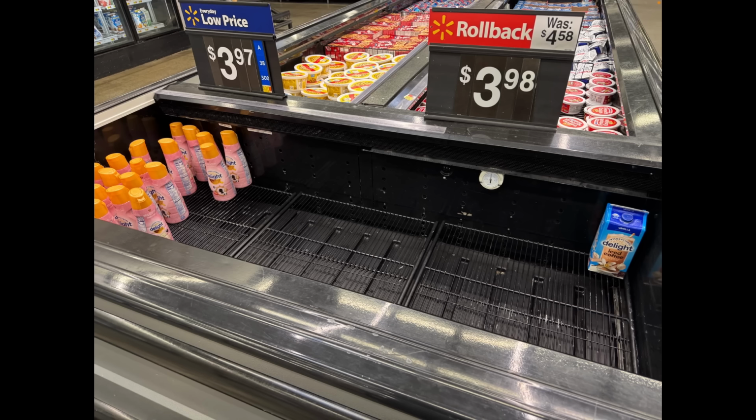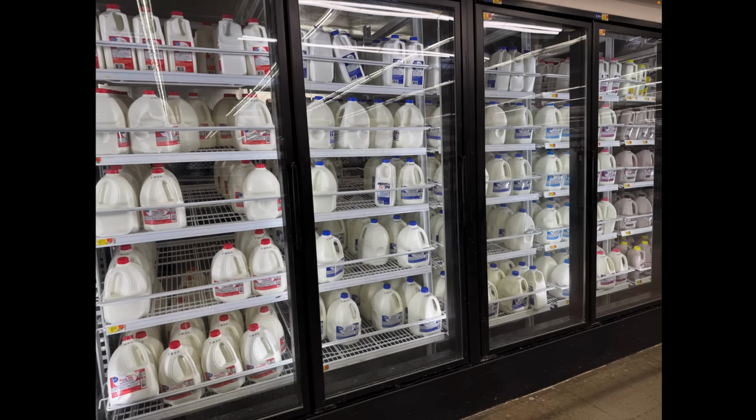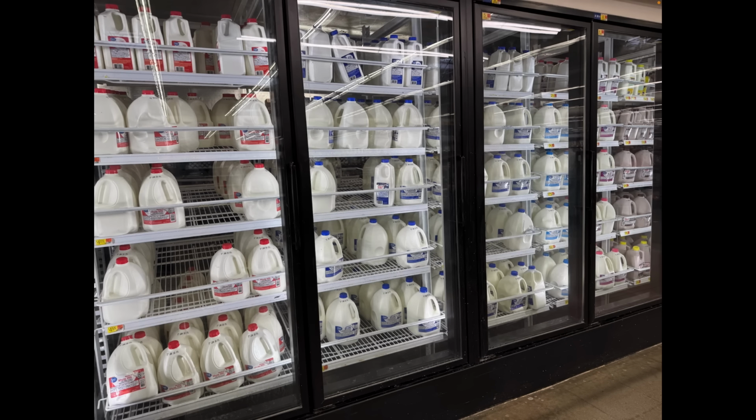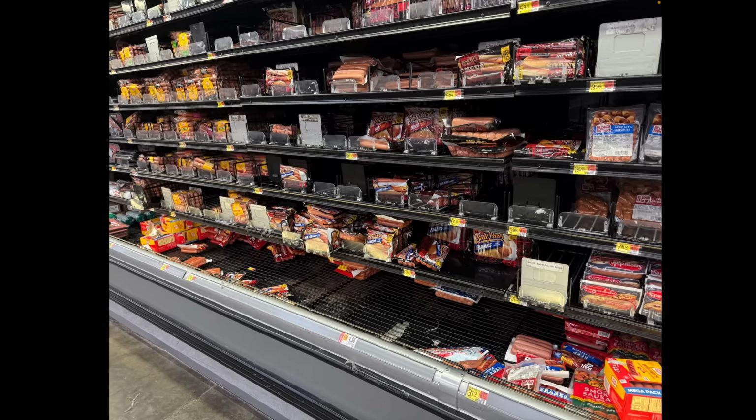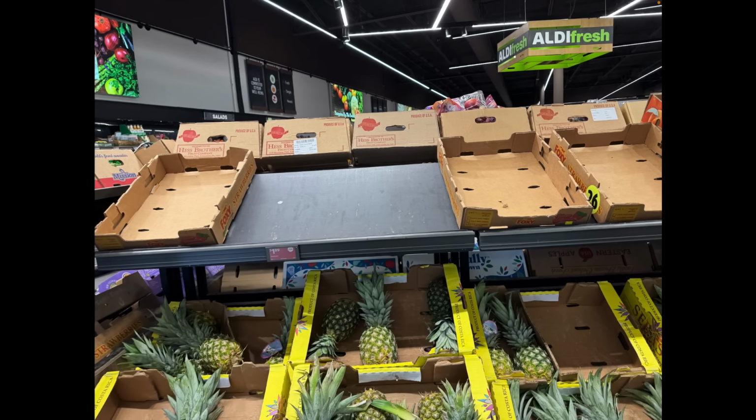This is an end cap, so it doesn't mean too much, but it does look like the iced coffee with the creamer in it and stuff. Milk looking fairly well stocked there. I'm not going to say that's too rough at all. That's pretty good, right? Let's go over to Aldi and see what we're seeing there. Well, hot dogs here first before we go. Hot dogs looked low, but then again, summer, so that kind of makes sense.